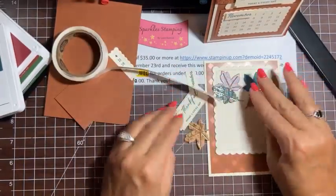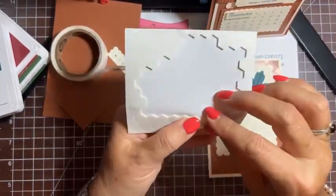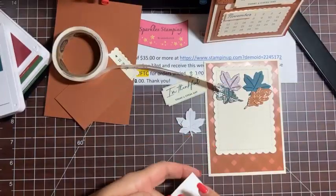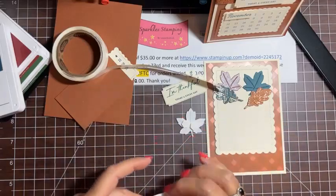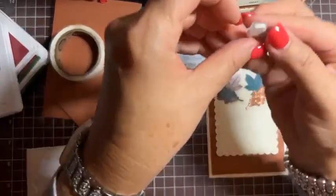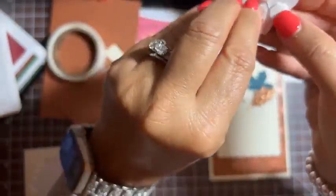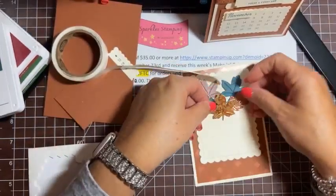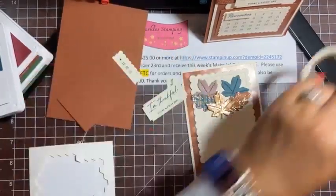One kind of there. Then I'm going to use some dimensionals for the leaf in the center. And I only used one before, but I feel like I need two. So I wonder if I can fit 3 on. I'm going to get crazy and try and fit 3 on here. I think it'll hold it a little bit better and keep it from getting bent. Okay, so that's going to kind of cover up and go right about here. Get that out of the way.